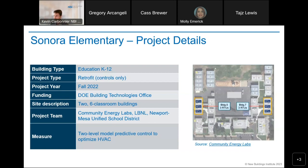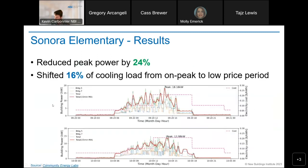And the big benefit here is that instead of running all 6 rooftop units at the same time, you can stagger when each of them is used so that you can limit your peak demand. And so how does that look here? They can reduce the peak power by 24% by just not having every unit run at the same time, because if you deploy them in a smart way, you actually can stay just as comfortable without running all of those concurrently, which can drive peak demand.